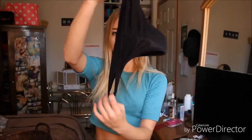Style is the same, but it is in black. It just looks like this, scrunched at the bottom, and black.